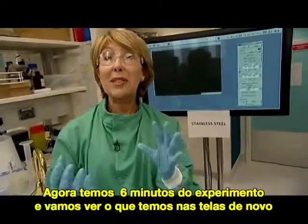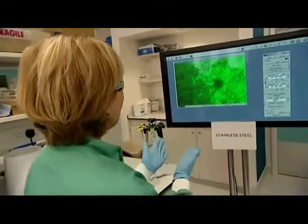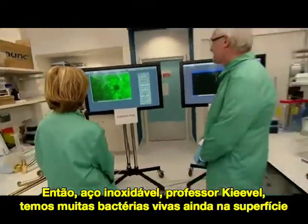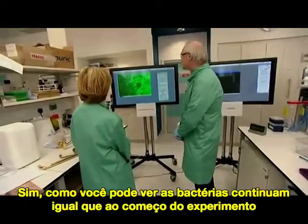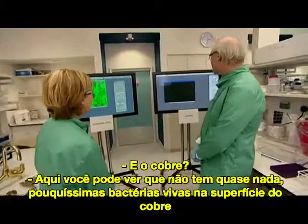So we're now coming up to 6 minutes into the experiment, and let's have a look at our screens again. So, stainless steel, Professor Keevil, a lot of microbes there. Yes, you can see they're still as bright as at the start of the experiment. And copper? And on this one you can see they're even paler.